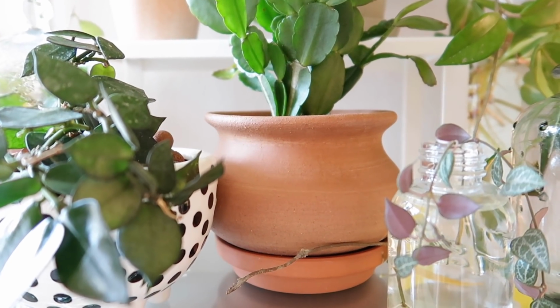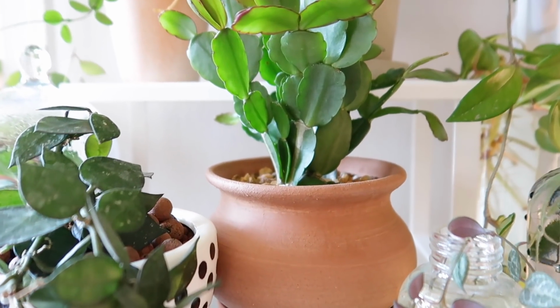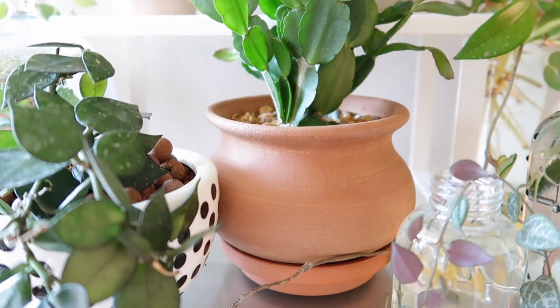This curvy looking terracotta pot here is from a plant shop here in New York City. However, I did manage to find it online, so I'll link it for you guys.